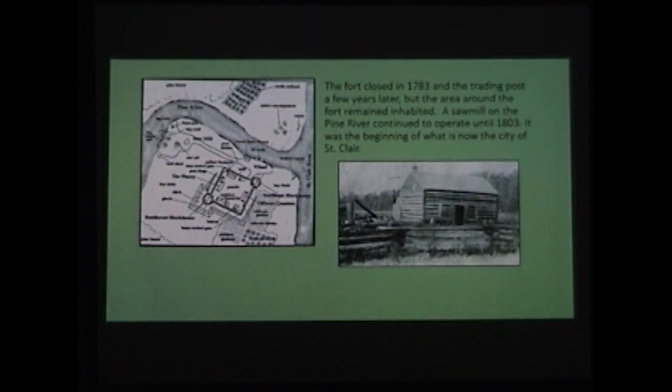In fact, even after 1803, there was a shingle mill here on the north side of the river. And some people living here, particularly along the shoreline of the St. Clair River near the fort, kind of where the Cargill Salt Company is today. Sinclair's own private home was outside the fort. We don't know exactly where, but it was rented to people at different times and stood for quite a long time afterward. But gradually the fort deteriorated.